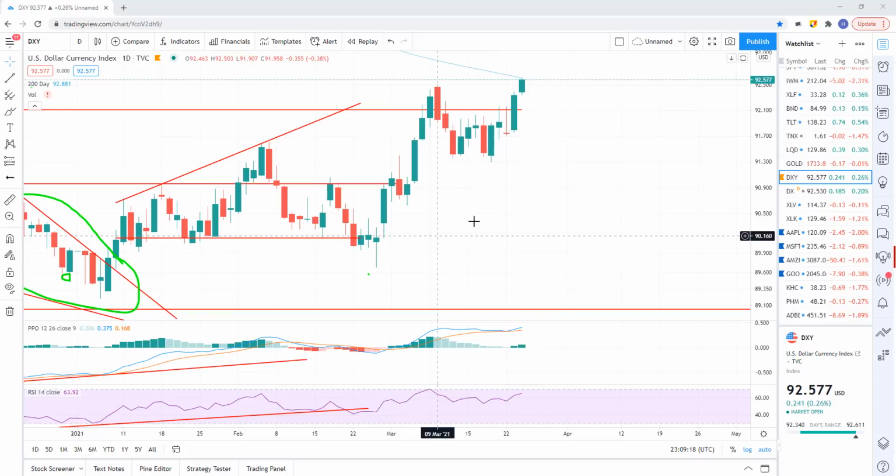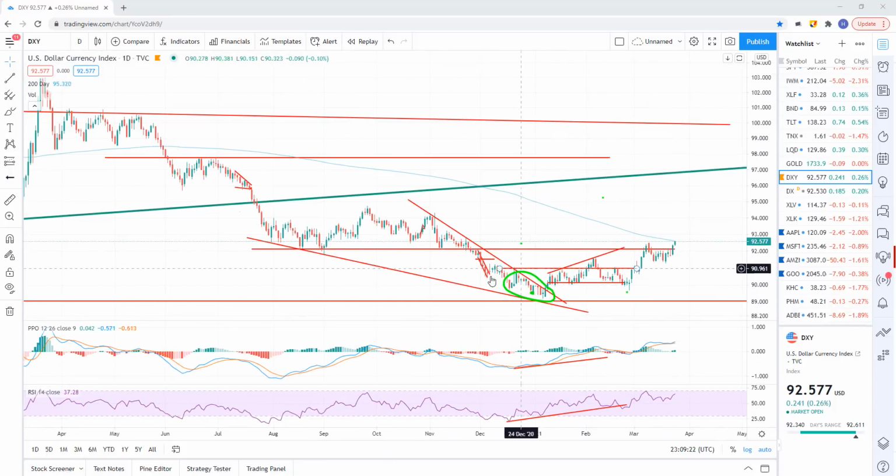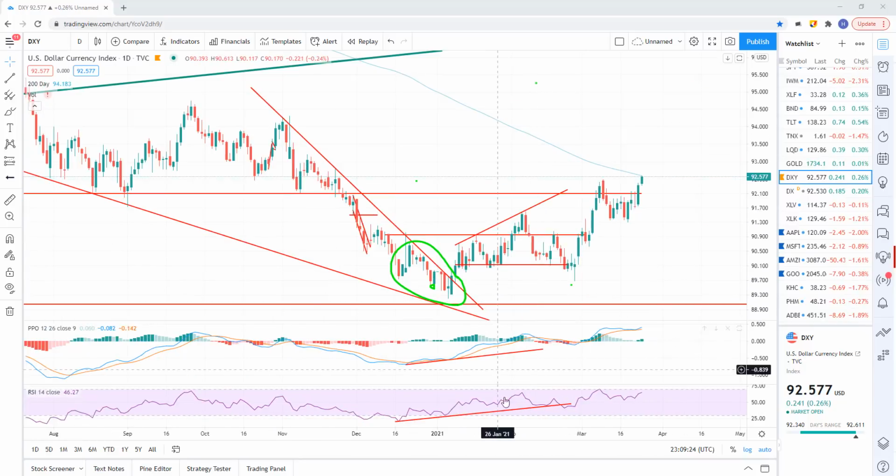Yeah, let's look at the dollar. I noticed that today we're breaking above this 92, continuing the uptrend. So again, I have it circled right here. That's your bullish divergence. See the divergence, how we're moving up. And that was your divergent low, telling you a trend change was likely. And obviously there it is.